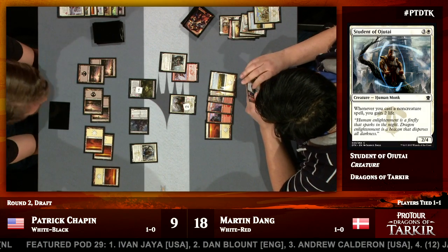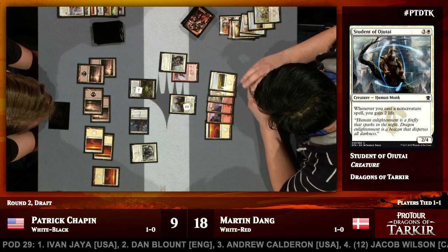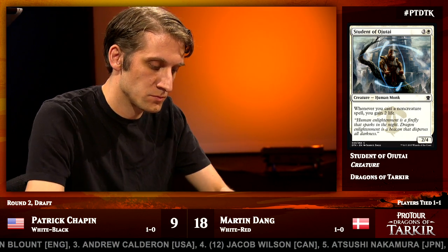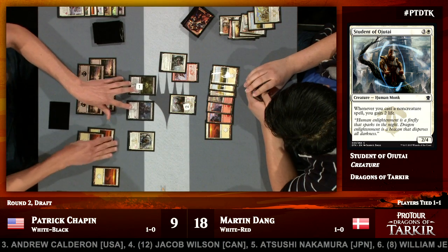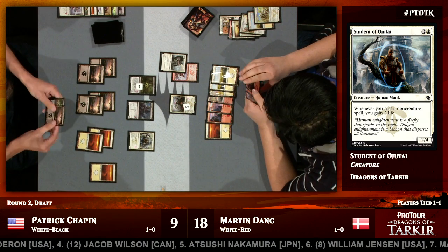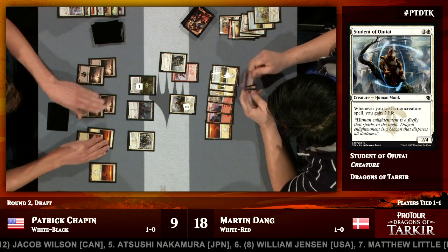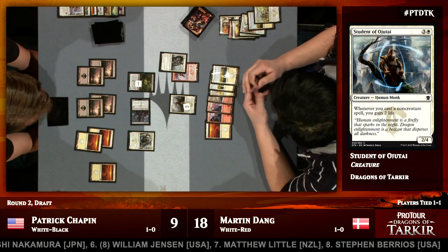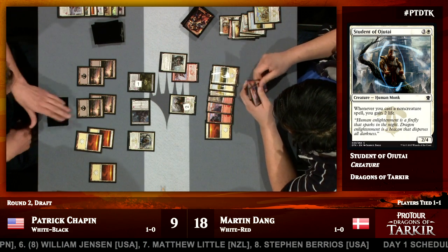Student of Ojutai for Patrick Chapin after he got in with the Sibsig Host. He's looking to recoup some of that life. You can find a couple spells here. Yeah, Student of Ojutai, deceptively powerful card, can really help a control deck pull back into the game here and put itself out of reach.